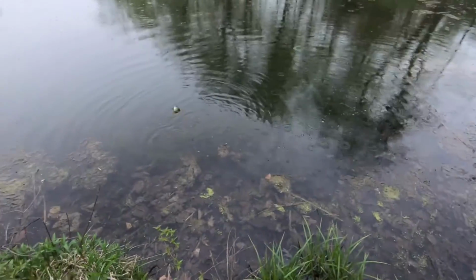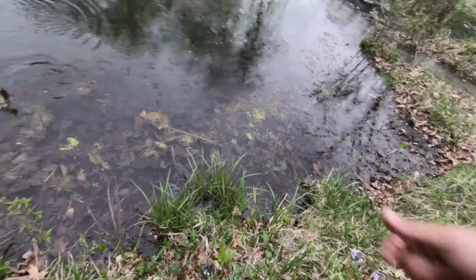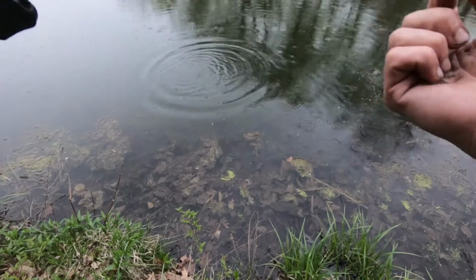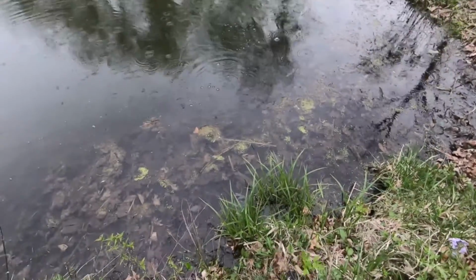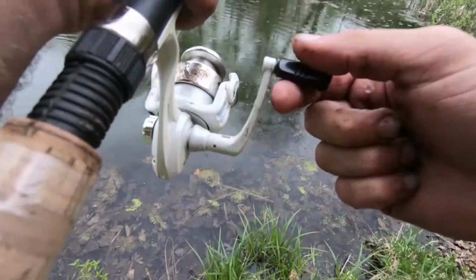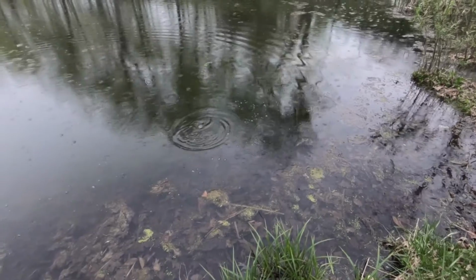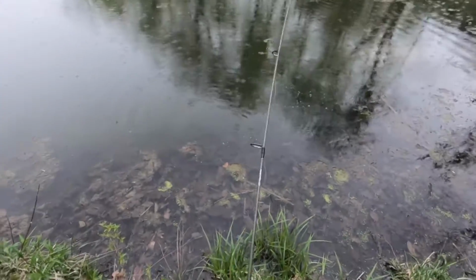There's a giant bass right here who just came after this bluegill. We're just going to see if we can get her to do that again. I'm not really equipped to catch that big of a bass. This is only a trout rod, but all right, that bass ran off.